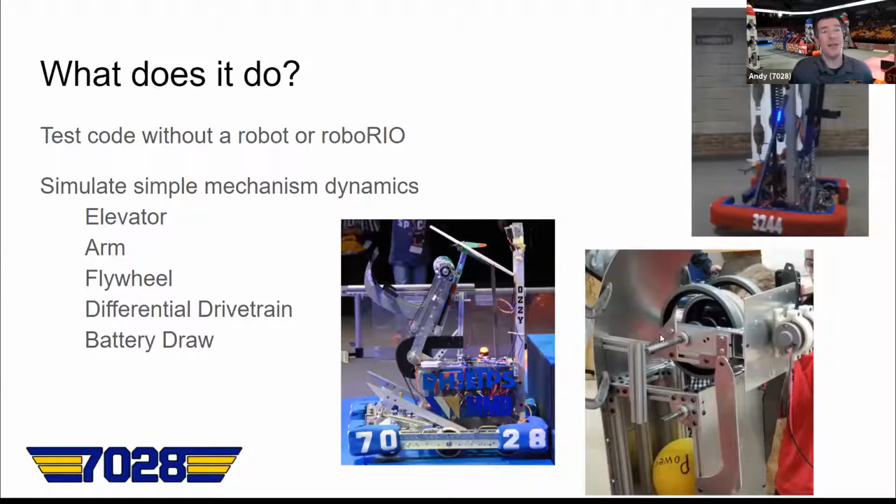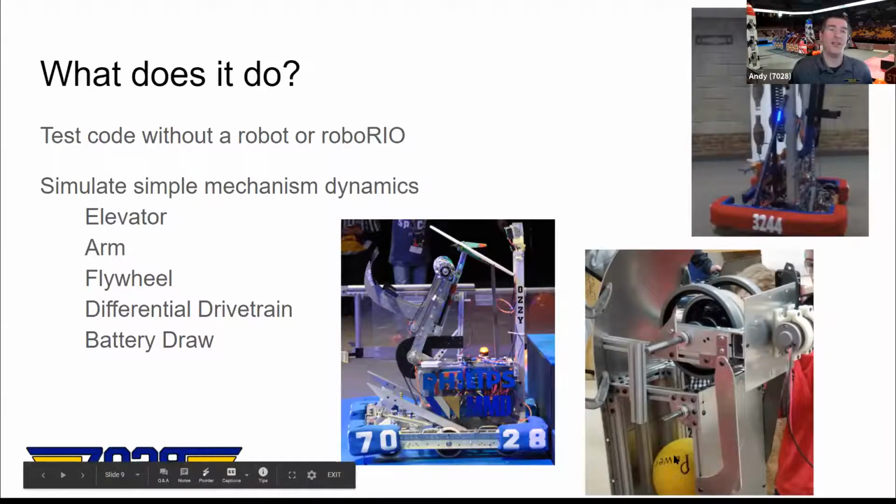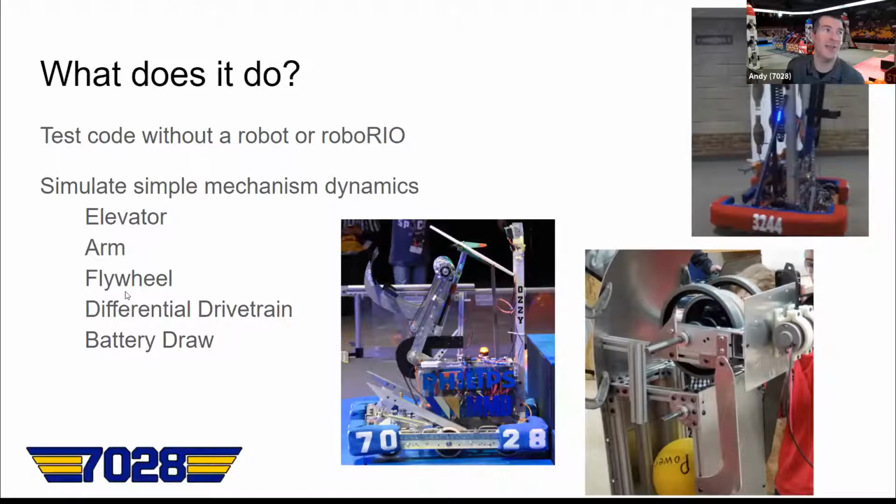There's one for a flywheel, which we've got a picture of here, where a flywheel spins up to have a ball get shot out. So this ball loads up, this flywheel spins, and then it shoots the ball. So you can simulate the dynamics of a flywheel.